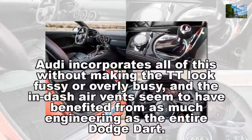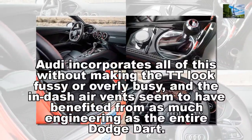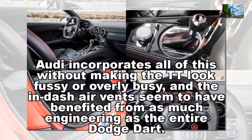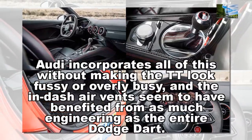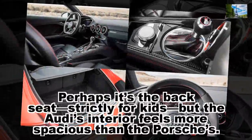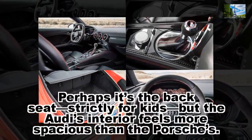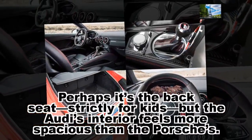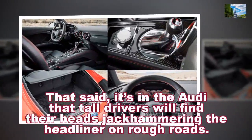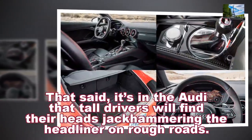Audi incorporates all of this without making the TT look fussy or overly busy, and the in-dash air vents seem to have benefited from as much engineering as the entire Dodge Dart. Perhaps it's the back seat strictly for kids, but the Audi's interior feels more spacious than the Porsche's. That said, it's in the Audi that tall drivers will find their heads jackhammering the headliner on rough roads.